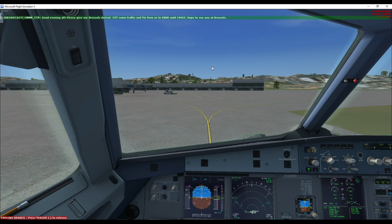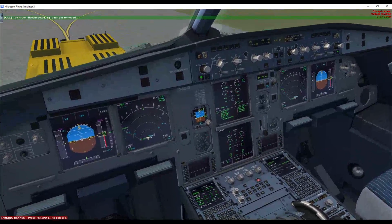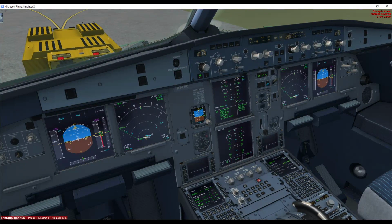Oh, there you go, it's just a little notice that's come up there. Brussels in Belgium is having an event, I guess they're doing. Unlocking gear. That's just advertising that. I don't know why that broadcasts. Checklist on the Unicom, tow truck disconnected, bypass pin removed, but I'm not anywhere near Brussels. It'll take me like 17 hours to get there.